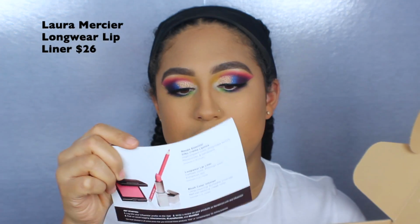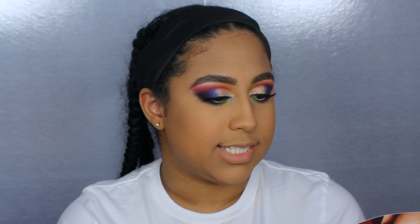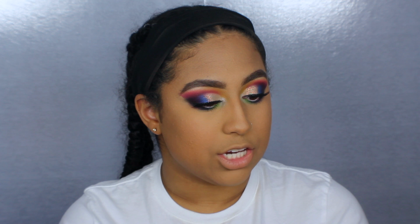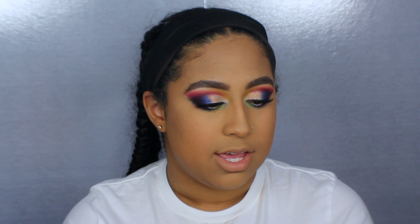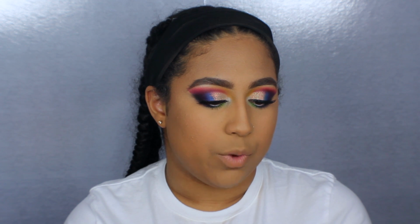And then it comes with this little card. So let me read the card. So it says the Rouge Essential Silky Cream Lipstick. It's a high impact color, weightless texture, moisturizes and conditions, and it's available in 30 shades. It also comes with a long wear lip liner. It defines color, prolongs wear, and it enhances lips. It is available in 20 shades. And then there's a blush as well. It's the Blush Color Infusion. It's long wearing, buildable coverage, natural looking cheek color, and available in 10 shades.